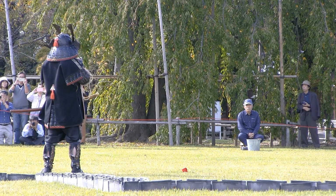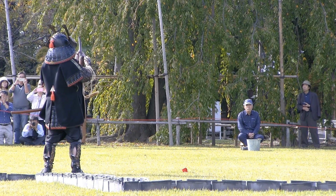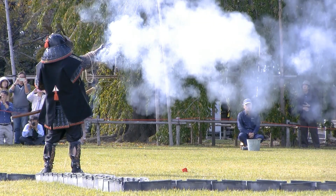The gun captain normally opens the display with a shot from his Tanzutsu, which is a matchlock pistol. Don't let the size fool you though, it is a rifle caliber pistol and extremely powerful.